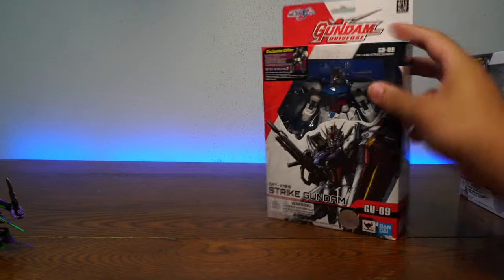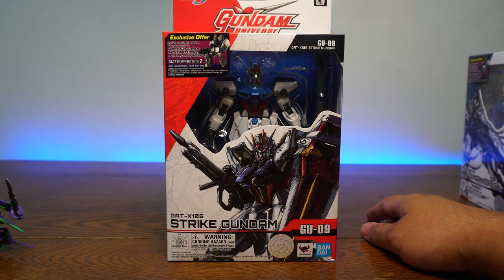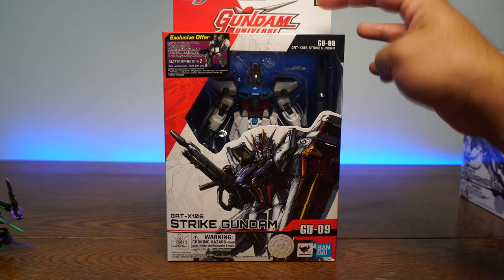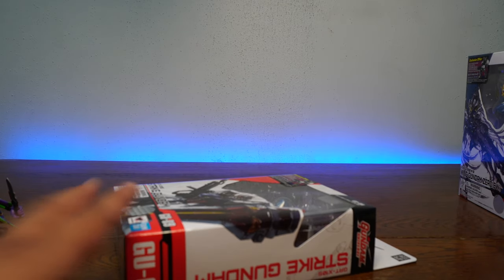Okay. Let's move on to the next Gundam. We are looking at a Gundam I did not watch, which was Gundam Seed. This is the Strike Gundam, the GAT-X105. Sorry, I keep messing up. Let's go to Top Cam. Let's see how it is. Let's look at paint and detail.